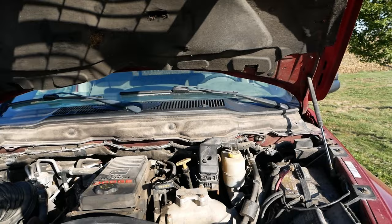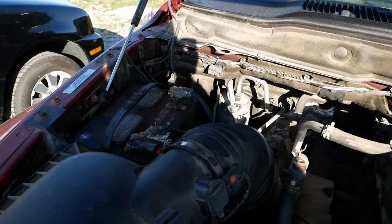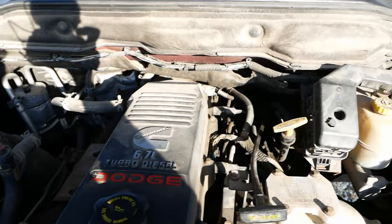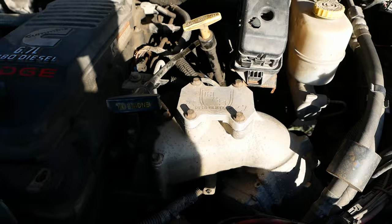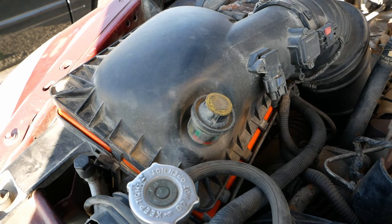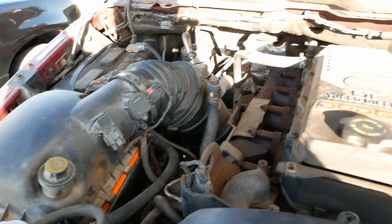Will the hood stay open? Negative. So the hood struts are shot. Batteries are shot. It's got the Cummins, 6.7. How much has been deleted? Oh. Looks like most of it. Anyway, it's got an oil leak, a massive oil leak. That's a good looking air box there. Yeah, let's get the battery charger on it, get it inside, see what we can figure out.